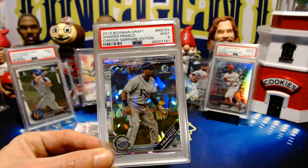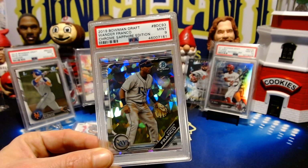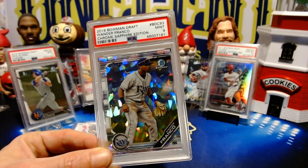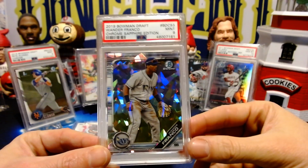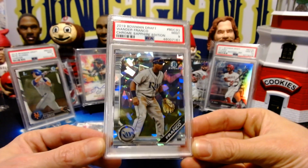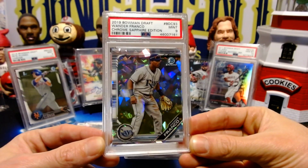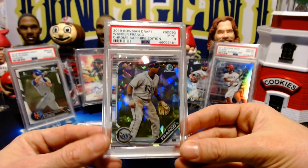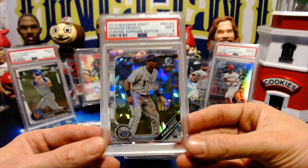These cards are fairly expensive, but you can still get them, depending on your definition of what inexpensive is. If you believe that Wander Franco is the number one prospect for a reason, these cards will be worth a lot more two to three years from now than they are now. They're already kind of expensive, but not totally unattainable.